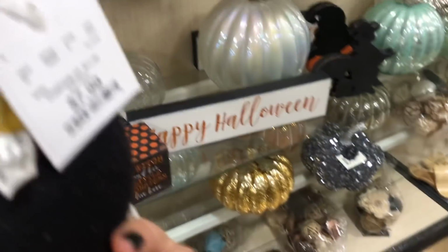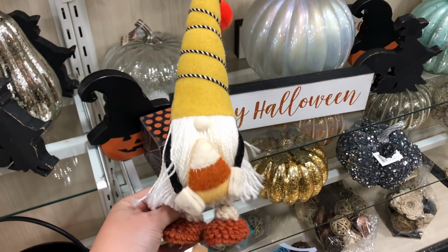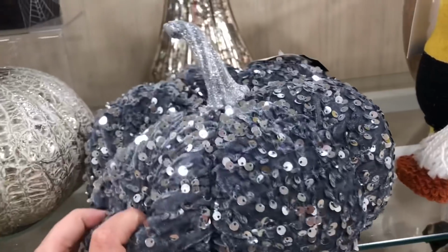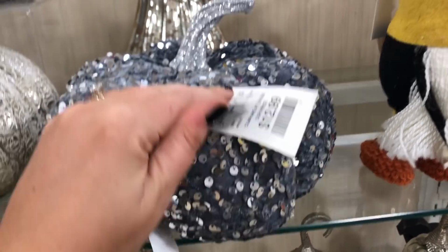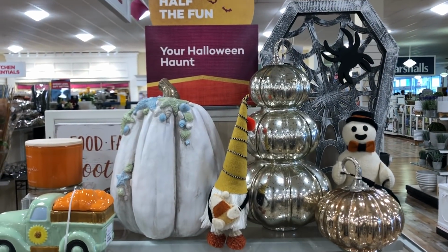I did see this gnome. He actually has feet. I think he's the first one I've seen with feet. Normally it's just like a bean bag bottom. But yeah, he had feet and he stands up, so I thought that was kind of cool. Here's another velvet pumpkin, $12.99. So maybe that means the rust one that we saw is also $12.99, although this one is a little bit smaller.